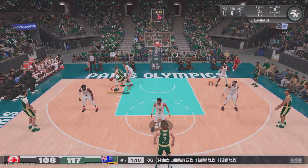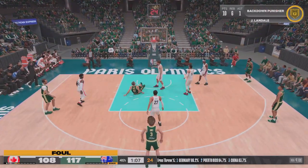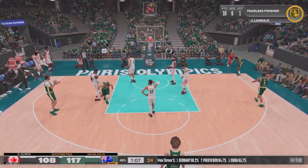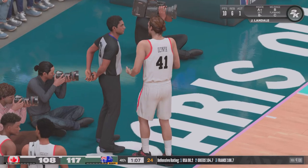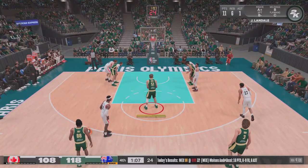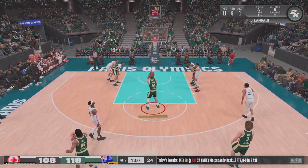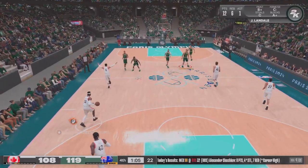6 to shoot. Here's Landale. Oh, and he got fouled on his way up. He'll head to the line to shoot two. It's going to go on Kelly Olynyk. And he makes both free throws. A minute six left in the fourth.